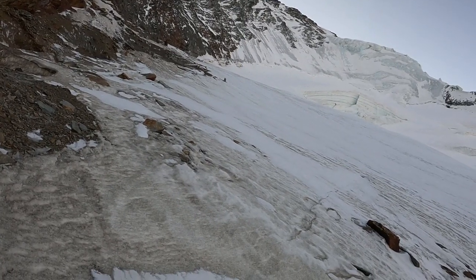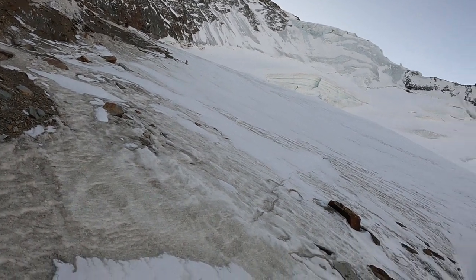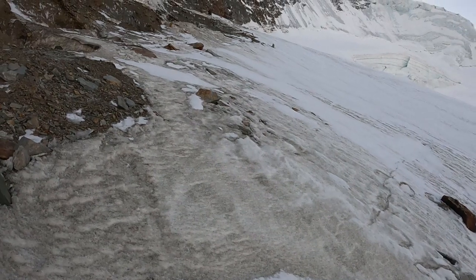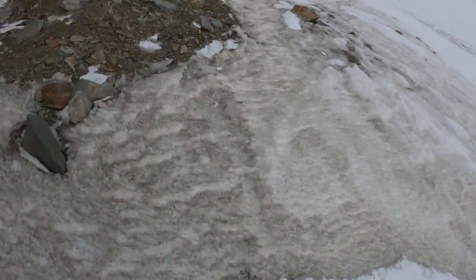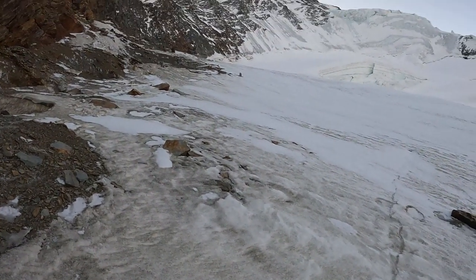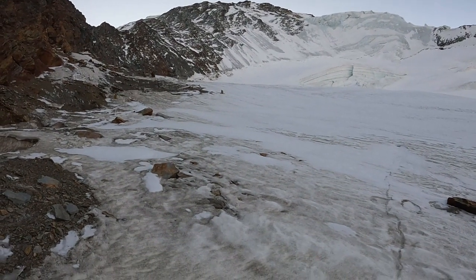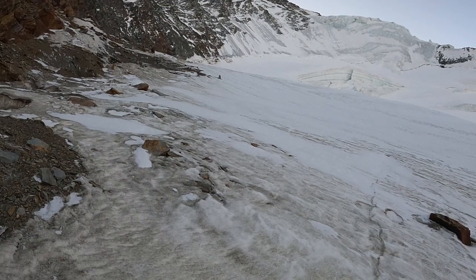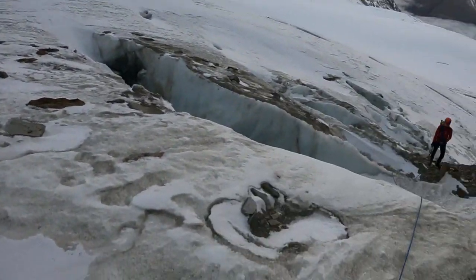You can see it's really quite icy today. It's going to be hard Serac ice, I think, which means the climbing would be hard, but it also means it would be easy to bail off if we have to, just a series of V-threads. Also, it's not that steep, like 50 degrees at most, so should be okay.